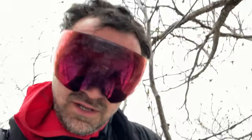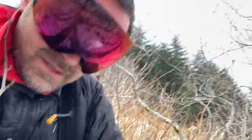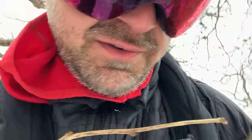The real reason why we wear ski goggles isn't for the powder, it's for the multitude of branches we encounter while trying to get turns. Stuck. They come in really handy when we're out skiing, the goggles.